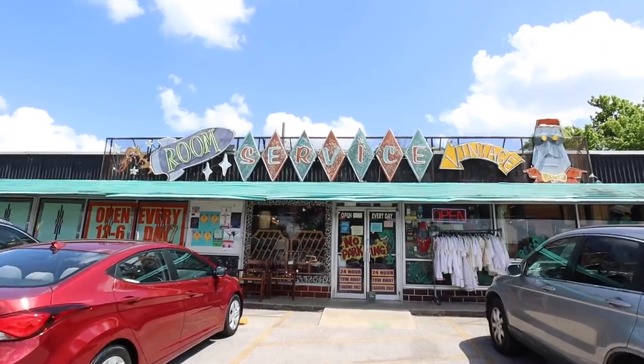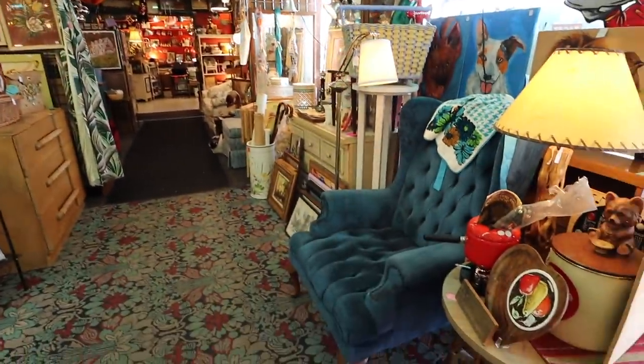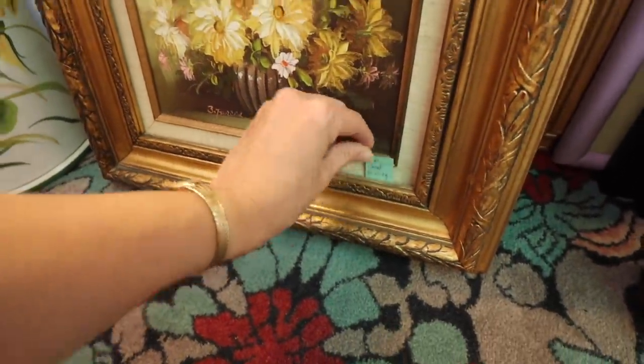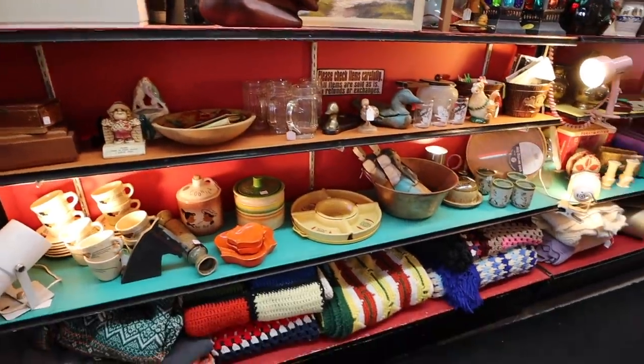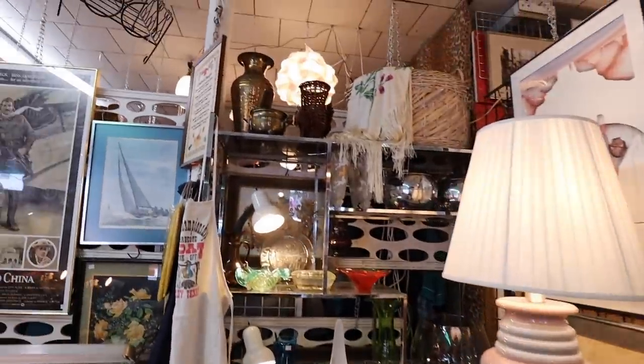Next up is Room Service Vintage. We're actually in an area that has a lot of vintage type stores. The area looks a little hipster. It says some of the best, most unique, and sometimes most outrageous furniture and home decor items around, but they specialize in 1950s to 1970s furniture. So let's see.